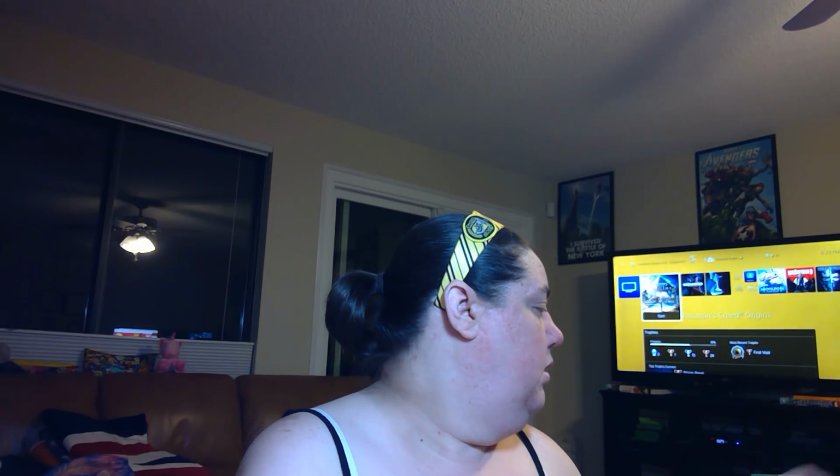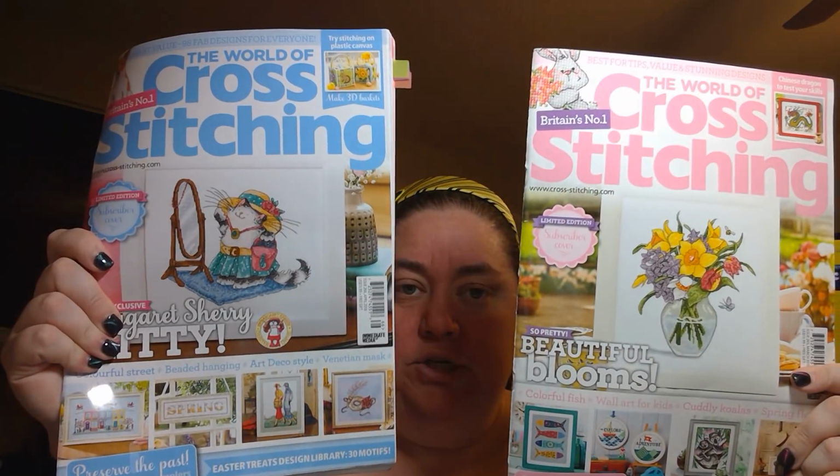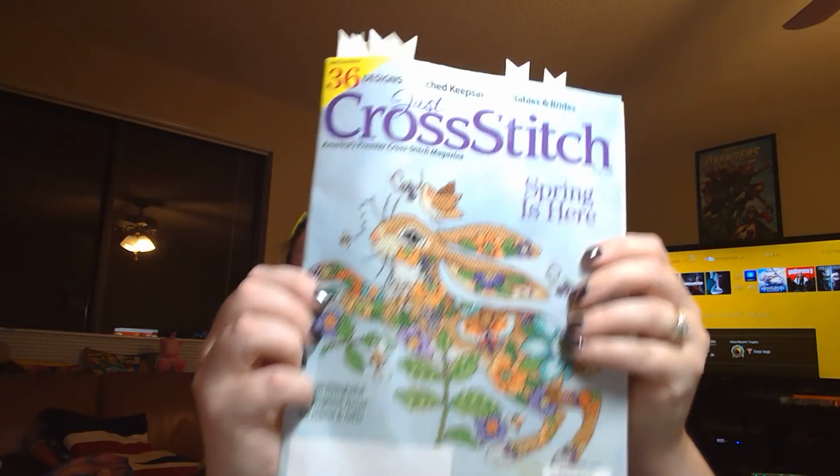I also got a subscription to the World of Cross Stitch. So I've gotten two since I've started. And then the free kits with that, I've gotten my Just Cross Stitch, my little tabs.